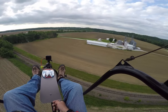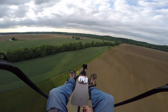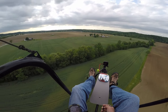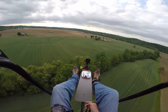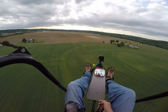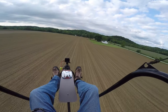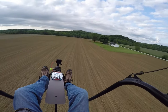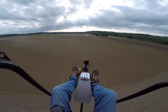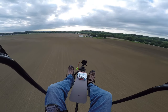Smells like pigs over here. Over here by the oldest fort in Ohio. Just looking at it, you really can't tell too much about it, but it is an old fort. We'll see if we can go by it. Looks like they've got corn planted here. Let's see if we can see the fort behind this big tree over here. Corn looks good. Looks like it's coming up pretty good.